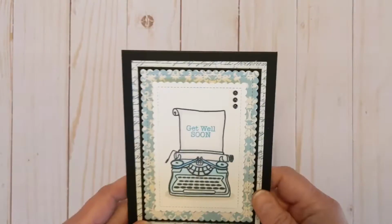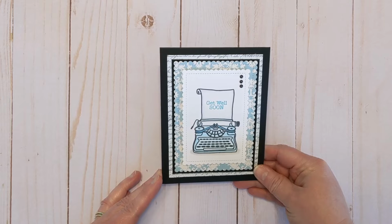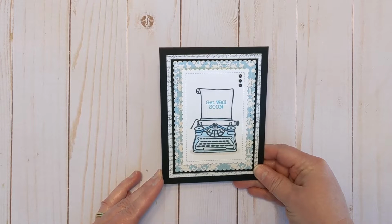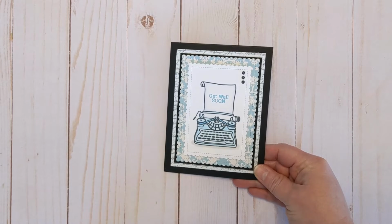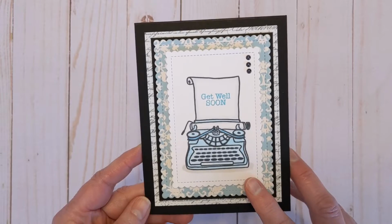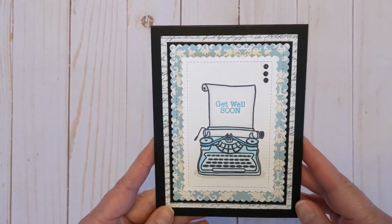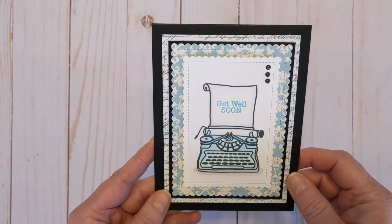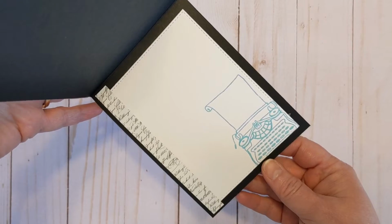Next up, in my group, there's a stamp for that challenge. Challenge 34 has the themes of a mini slimline, numbers, or get well. So I used the My Type stamp set from Craft and Kimmy and made this get well card. I think it turned out so pretty. I love it. And I stamped that on the inside.